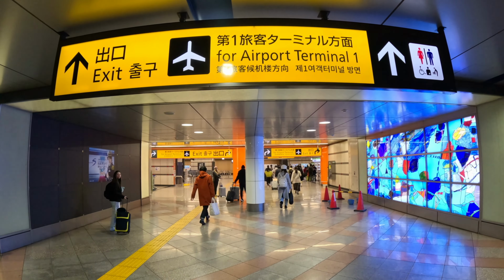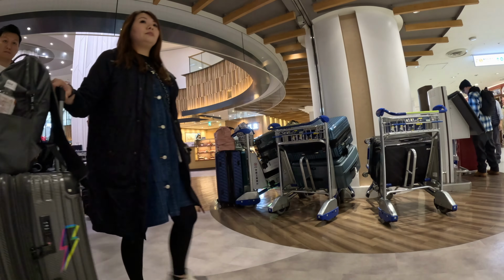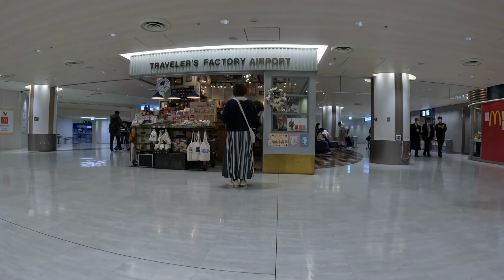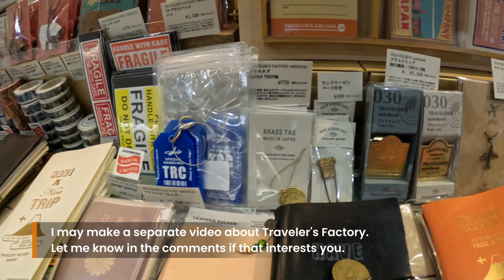I've arrived so early that I need to go and spend some time doing something different, so I go shopping. And here in this central part of Terminal 1, there's some great shops. People love Japanese skin creams. I like Muji. And I have to be honest, this is my favourite shop in all of Tokyo, the Traveller's Factory, which make these beautiful leather notebooks.